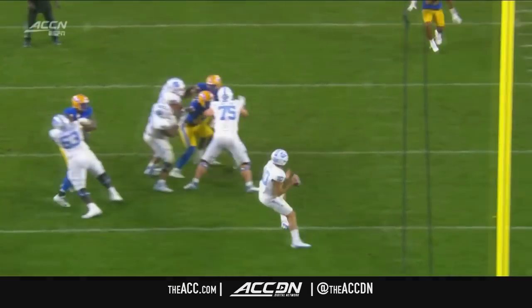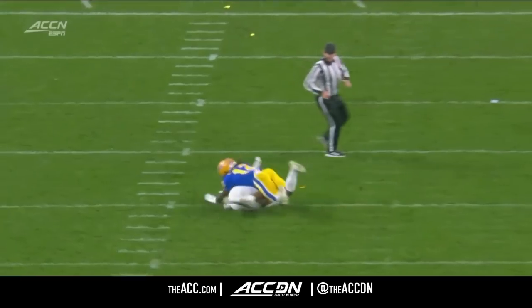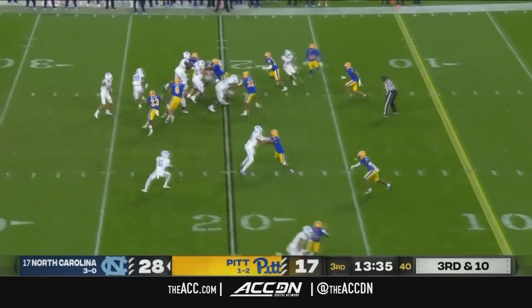And he sees it late, see him kind of scanning, almost going to escape outside the pocket. And then it's the accuracy. And congratulations to Brent Key and Georgia Tech, who are winners tonight in Winston-Salem.